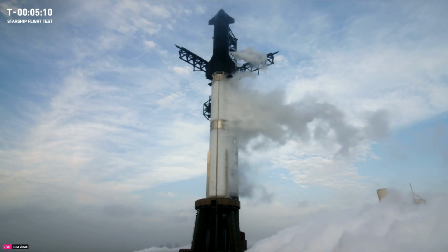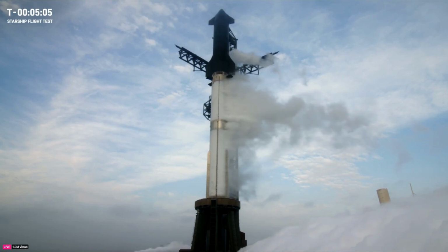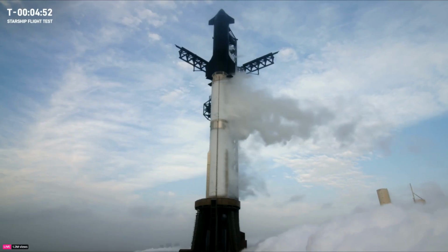Now, after that happens, we'll go through a couple of different procedures with the ground. We'll do what's called pushbacks, clearing out the lines between our prop farm and the vehicles themselves before we get to launch. And then in the next few minutes, we'll get the final guidance system alignments, some final thrust vector control on the booster checks, and all that will be performed.